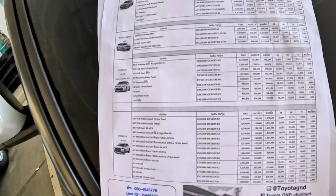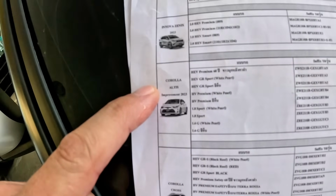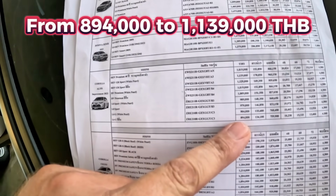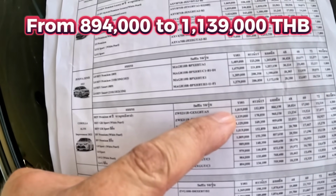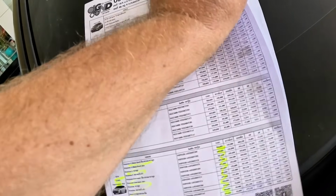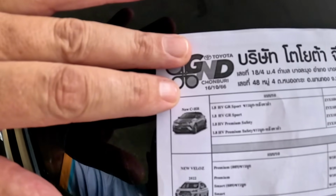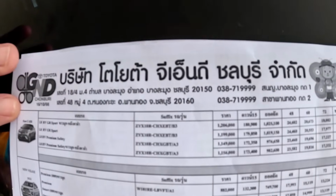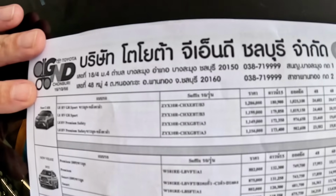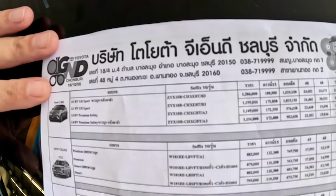And Corolla, I didn't see any Corollas in the showroom. So Corolla Altis start at 894,000 baht up to 1.019 million. And you can't get it in a hatchback here. They don't have the hatch, strangely enough. They do have CHR. Geez, they're not cheap either. So they start at premium safety, 1,149,000 baht.